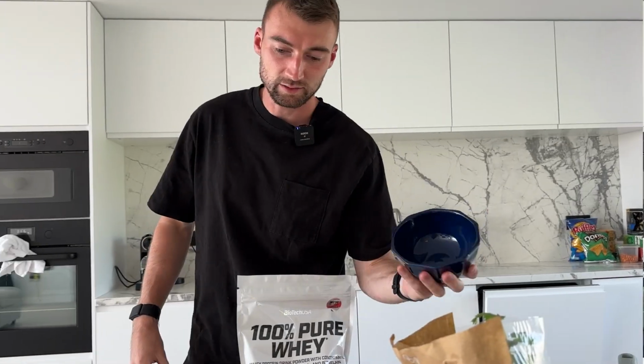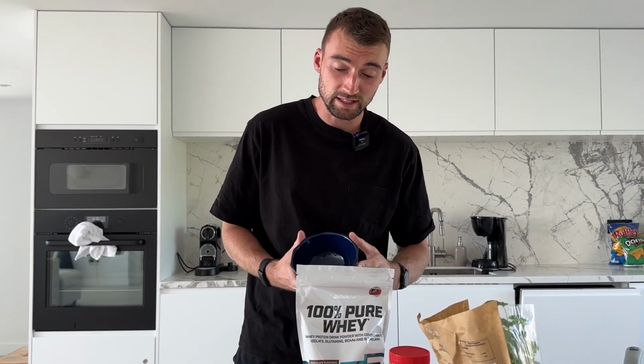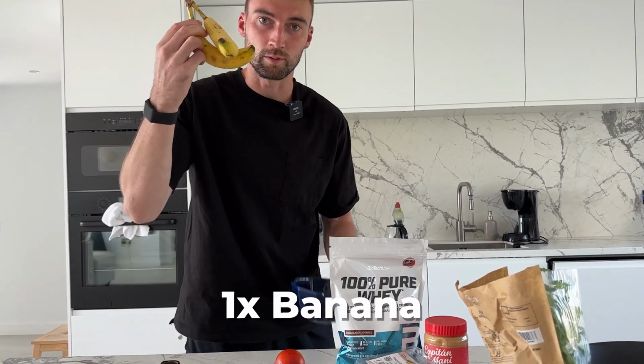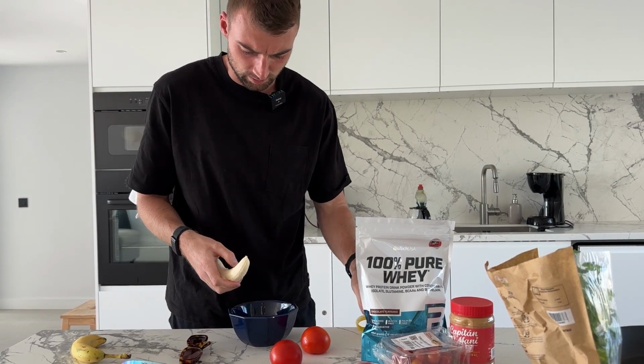Best one so far. The next one is kind of like a breakfast meal as well, or you could have it in the evening. I like to have it in the evening because it's quite carb heavy, however, still high protein. It is a banana bowl slash oats slash protein, whatever you want to call it. So we're going to start with two bananas. Actually, we'll just go one banana. Two's quite a lot.